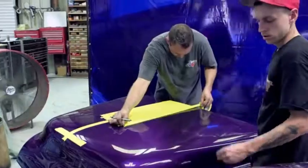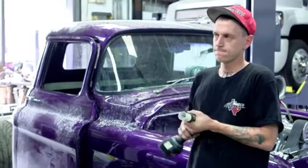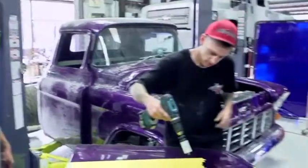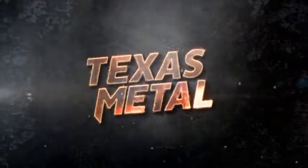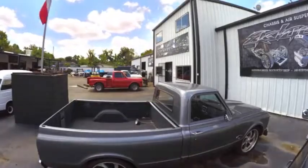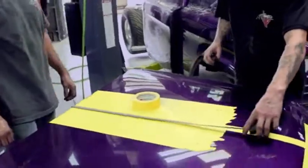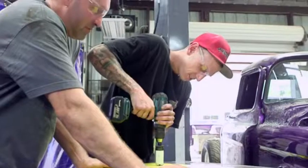24. I always get kind of nervous when I have to do stuff like this. That is the original hood. Point of no return. Hold the hood. Ryan has one shot to make this cut. If he messes it up, we're gonna have to find another hood.